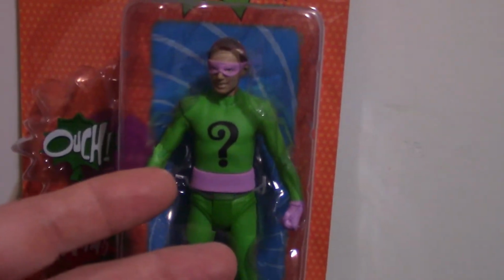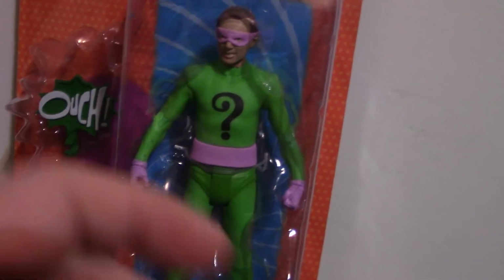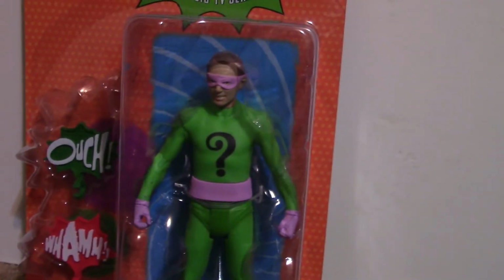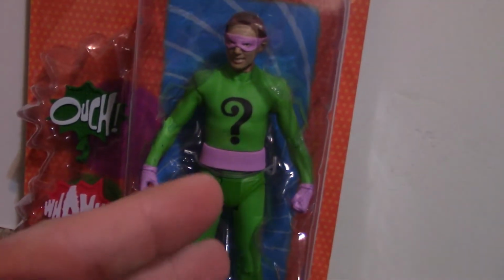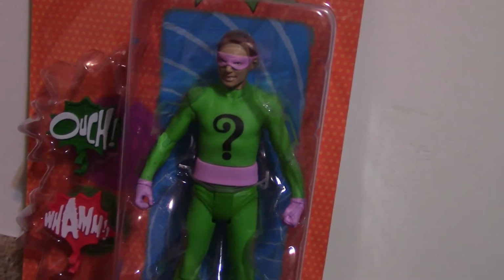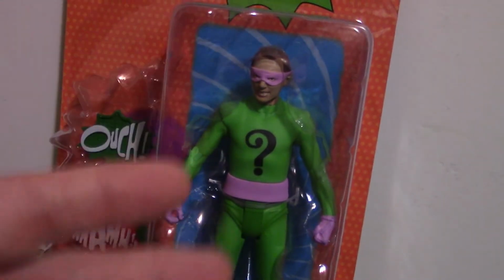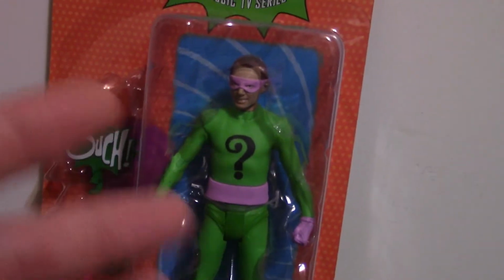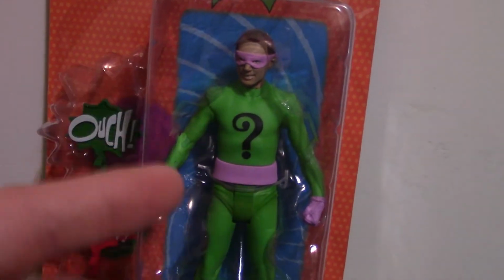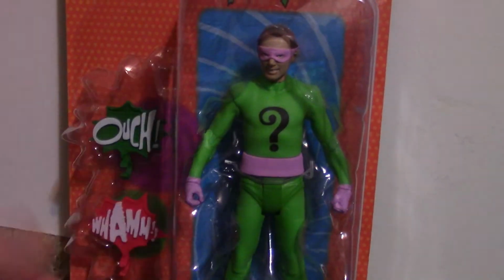He's not too lavish. He doesn't have the bowler hat or the cane with the question mark. And you see other variations of the Riddler. There's that one cartoon that was out a few years ago. I forget what it was called. But it had a really skinny, long-haired, creepy-looking character. That is not my ideal character of the Riddler. I see that, and I've seen some of those other designs, and they just look god-awful. What was the name of that one? The Batman or something like that? I don't know. But anyway, that really does it for this review.